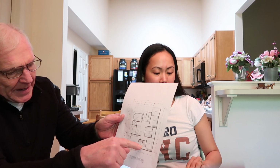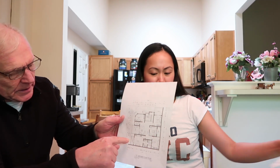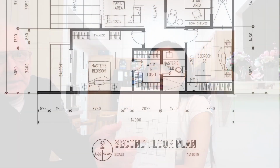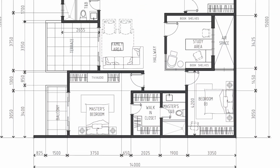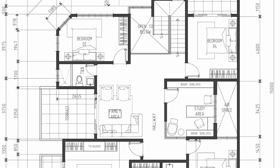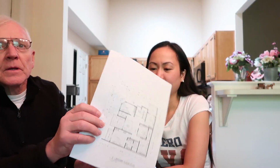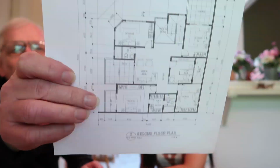Congratulations to you. This is the second floor. Here's our bedroom with a bathroom, a walk-in closet, and a terrace, a little balcony here. Then we have three bedrooms, 1, 2, 3. A family room, not big, but a family room right in here. So that's the balcony for the family. And then we have a study over here. So that's what it looks like.